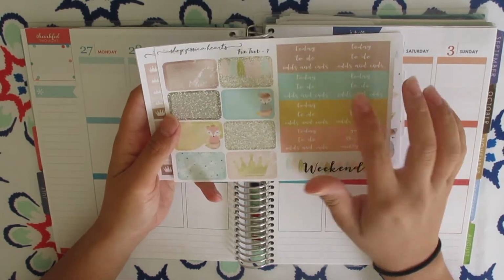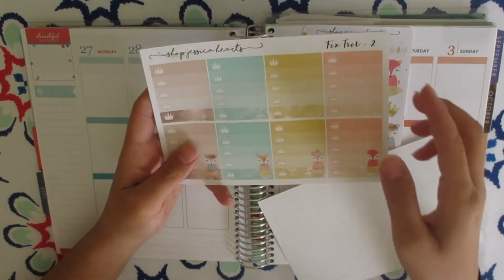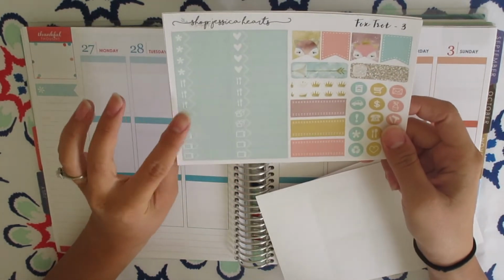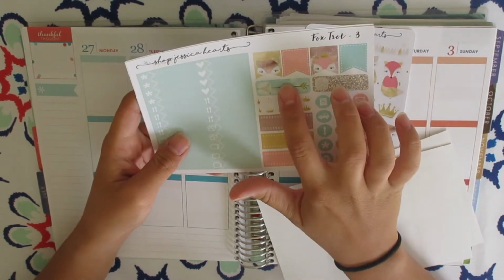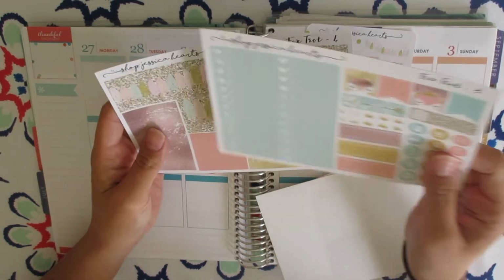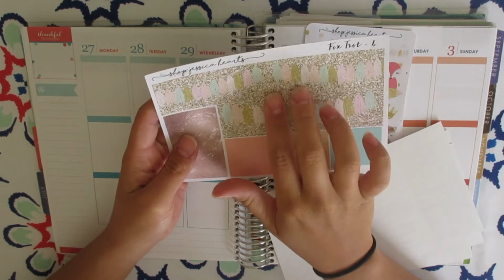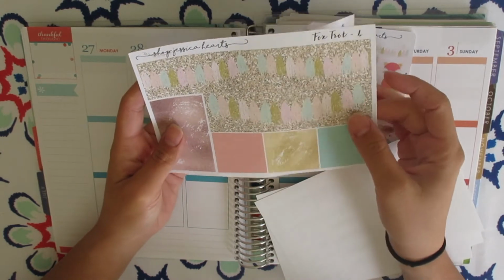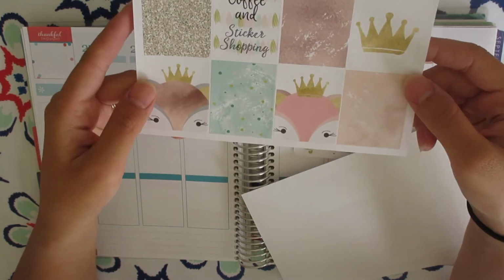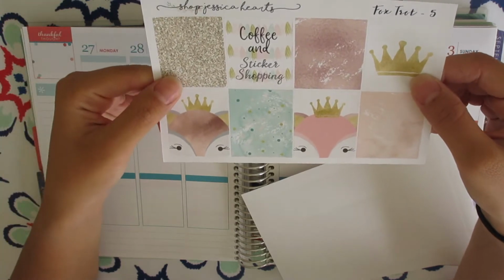And then for the kit, you've got your headers and half boxes and weekend banner on the first page. And then you have your ombre crown check boxes. You have your little things, a few flags, some quarter boxes, your icons, some double dots, and then you have your bottom washi with the tassels and foil glitter. Super cute. And then the washi. And you have your full boxes. This is super cute, oh my goodness, I love this. I love the theme of this kit and the colors are so beautiful.